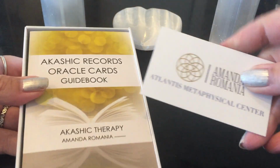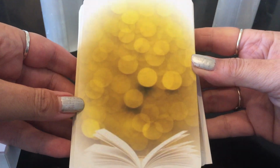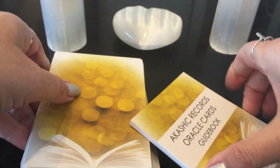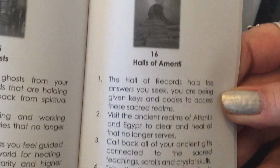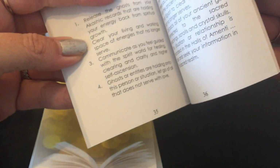But oh, I got her business card here, and it comes with, oh, I like the backs of the cards. It's really pretty. I really like that. It comes with a guidebook. And let's just see an example. We'll have a black and white picture. Interesting, a black and white picture of the card, and then it will go into details.